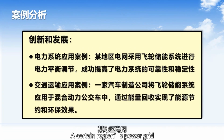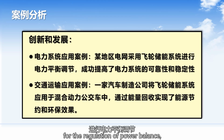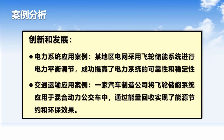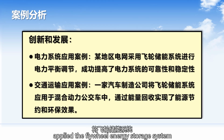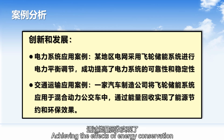A certain region's power grid adopted the Flywheel Energy Storage System for the regulation of power balance, successfully improving the reliability and stability of the power system. Application case of transportation. A car manufacturing company applied the flywheel energy storage system to hybrid buses, achieving the effects of energy conservation and environmental protection through energy recovery.